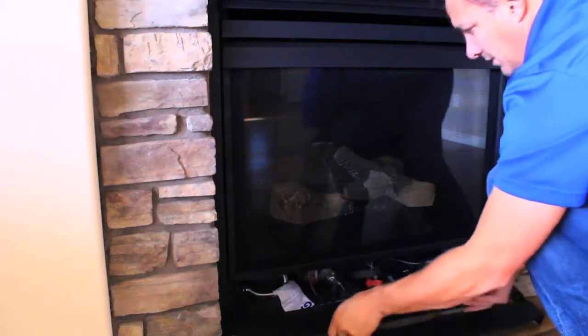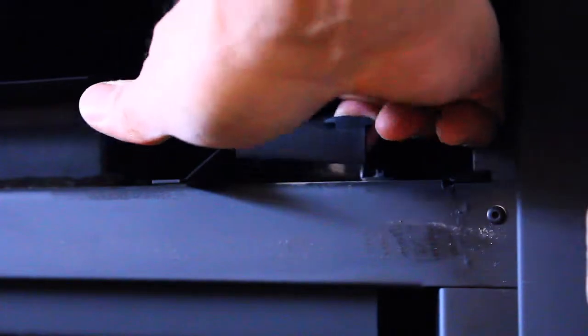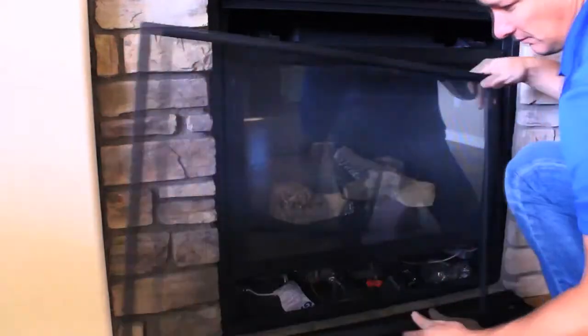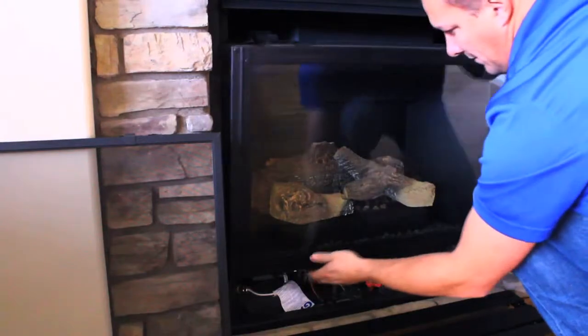The glass front of the fireplace is held in place by 4 spring-loaded latches located at the upper and lower corners of the glass front. Don't remove them while the fireplace is on or hot. For periodic cleaning, remove the upper and lower vents, then release these 4 latches.